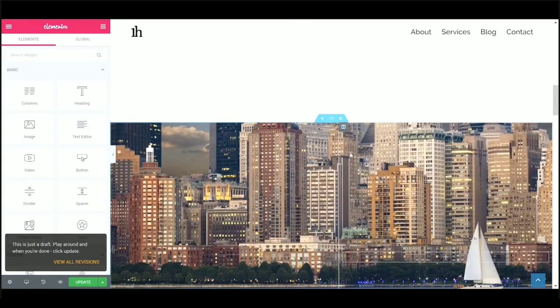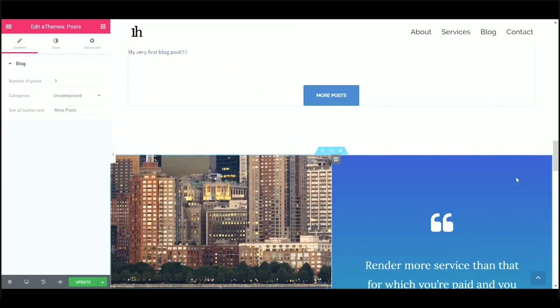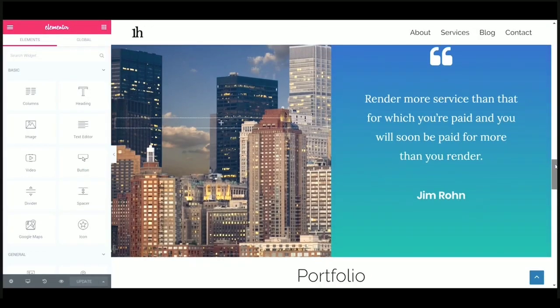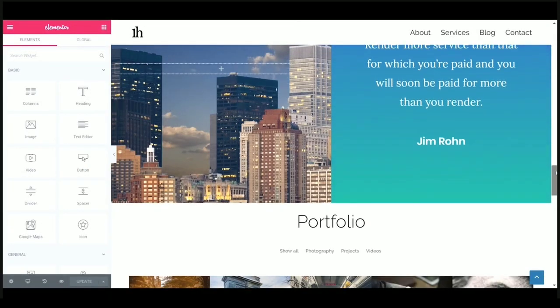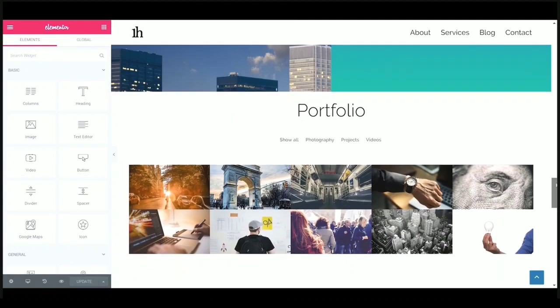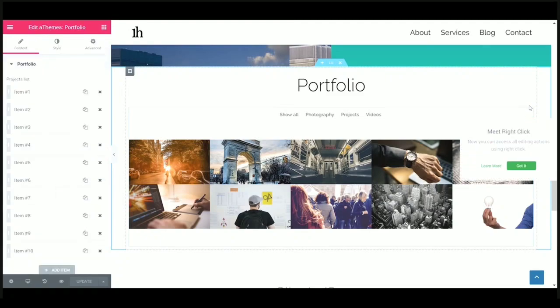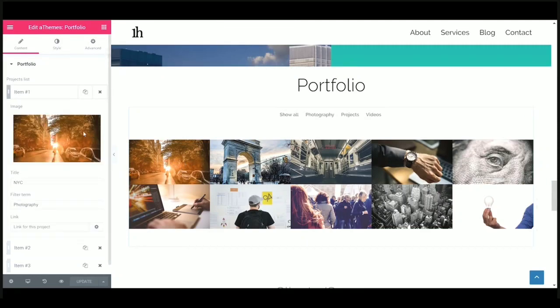now we go back down. So I won't show you how to do that again because we've already done it. Okay, so going down, now we've got our portfolio section. So this is really easy to edit. If we just click edit, and you'll see here we've got all these items here. So if we just click item one, we can simply go through and upload our image.